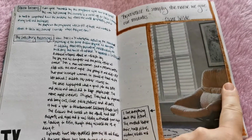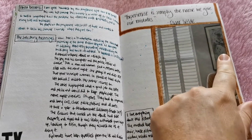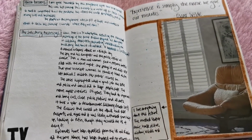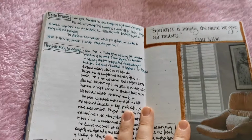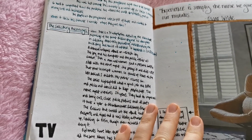I love this photograph. I love this leather chair. It looks so comfy, doesn't it? And the picture of the horse and the blinds and the rug. It's lovely. "Experience is simply the name we give our mistakes," a quote by Oscar Wilde.